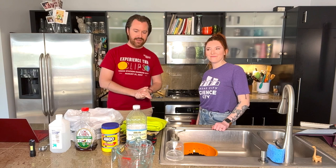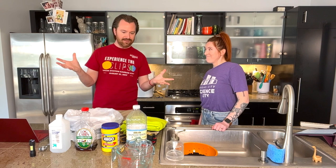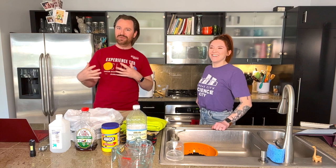And this will be a real comet in the sense that all the things that we're putting in it are representative of what a comet would be.